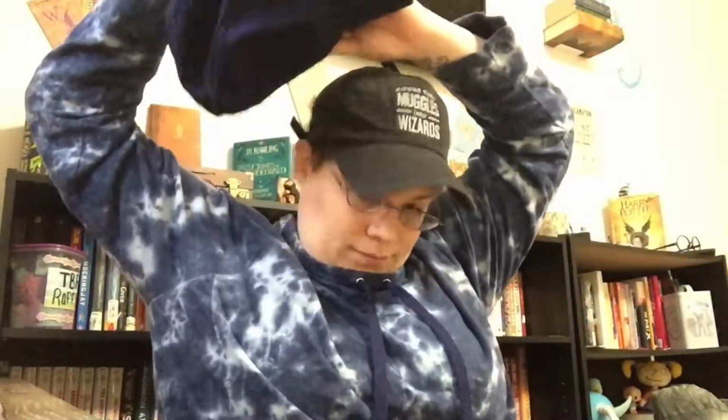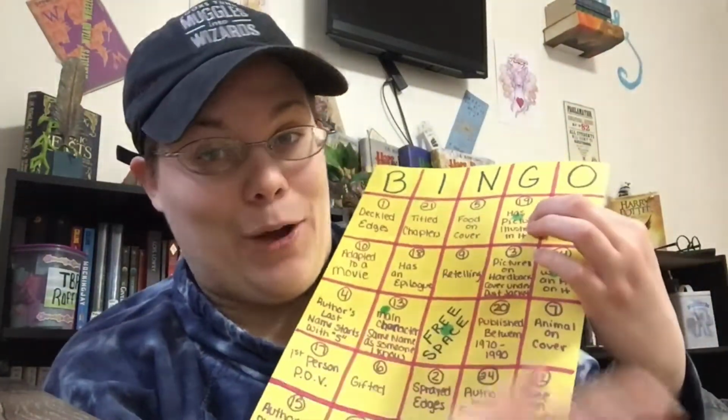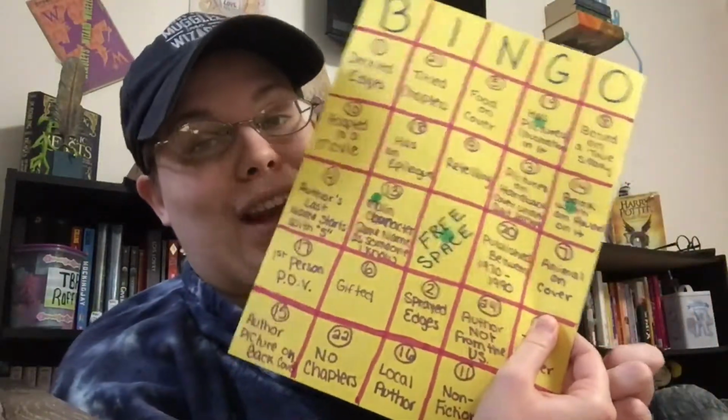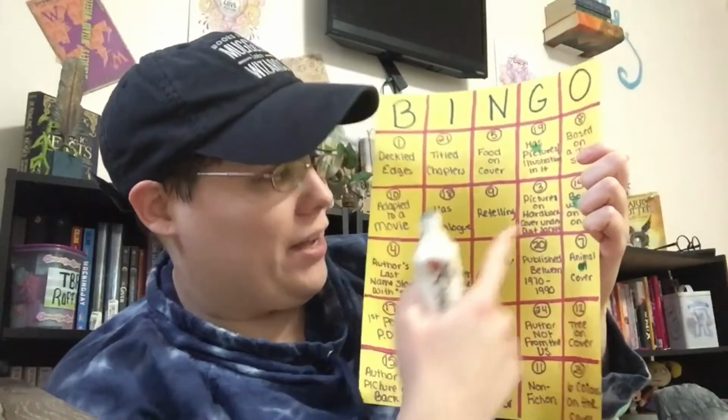Moving on. I have number 7. Let's see where number 7 falls. Ooh, this is good. Okay, so number 7 is in the same line as this bingo, but it's also in the same line as this one, so that's good, and that is to find a book with an animal on the cover. I barely have to look at this one because I already know off the top of my head one that has an animal on the cover, and that is Warriors Into the Wild. This is by Erin Hunter. I just got this book recently, so I knew it had a cat on the cover right away. So I get to mark that one off instantly. Boom. So I only need 2 here to get a bingo, and I need 3 here to get a bingo. So far so good.